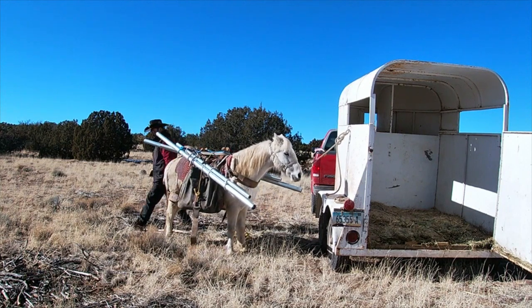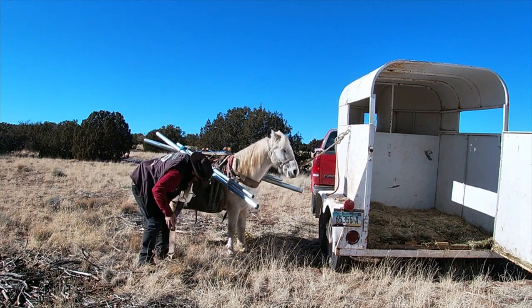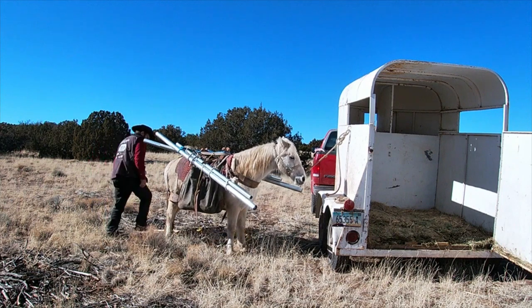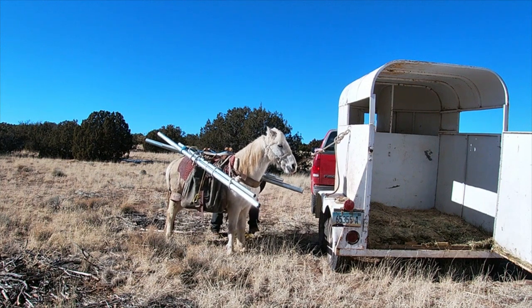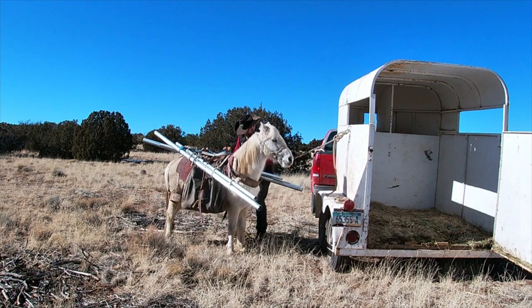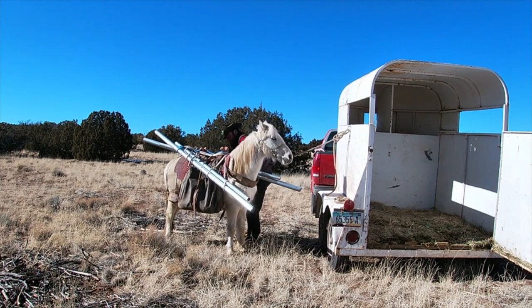That's probably the biggest problem with most horses in America today. They're overfed and underworked. So getting him out here and putting him to work is really good for him. He gets to be useful, gets to earn his oats, as we say, and it's helping me out. I don't have to work near as hard.